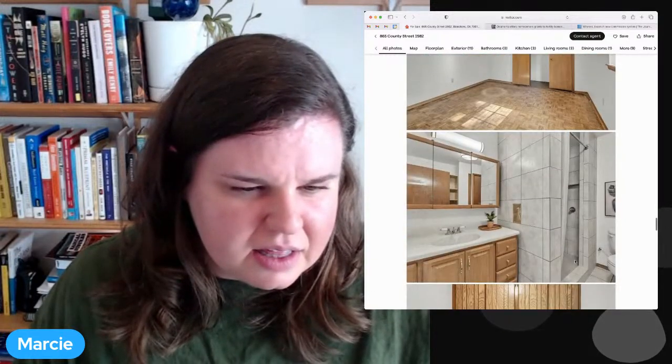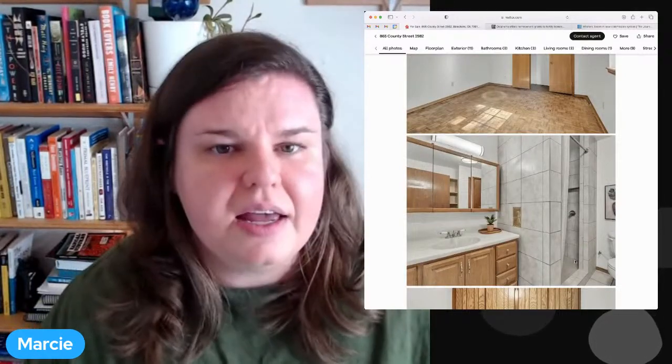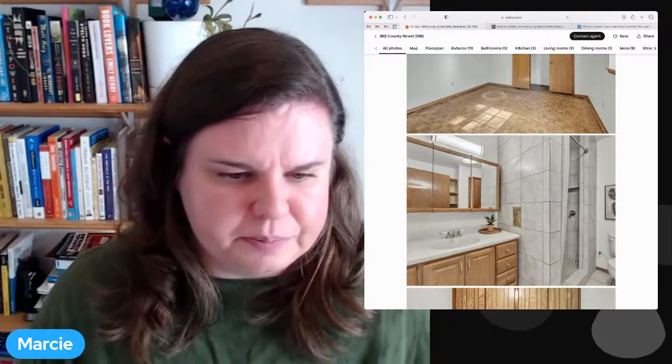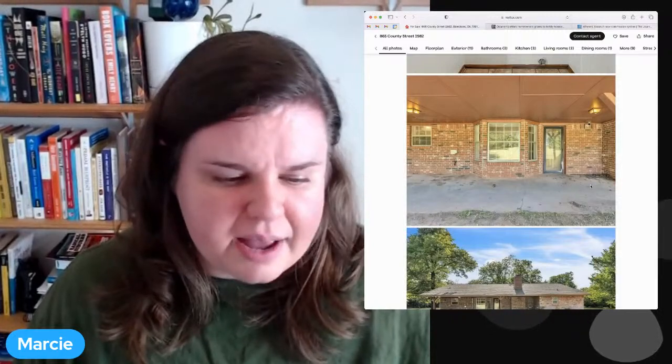And then I'm guessing this is the primary, because a lot of times in the 70s houses, they do not have a tub in the primary suite. They only have a shower. And then that's the laundry. So I really like that they kept those original cabinets.